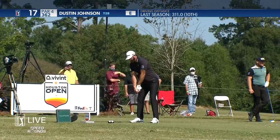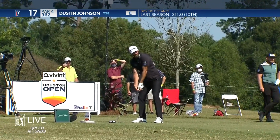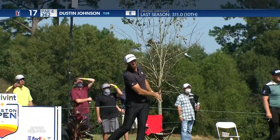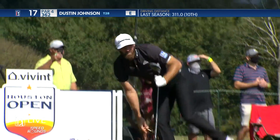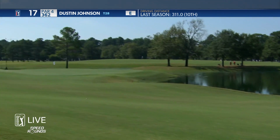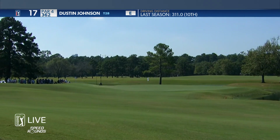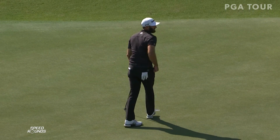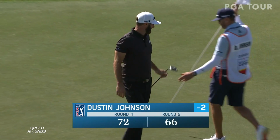I'd like to go with the driver. I thought some guys might do this on this hole. He didn't spare the horses on that one. That got the full treatment. A huge chunk of rust fell off of Dustin Johnson today with this great round of 66.